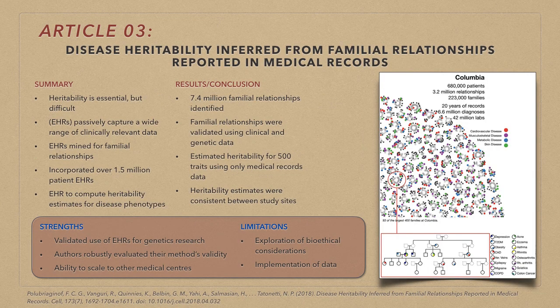Article 3 is a quantitative study which investigated the viability of using electronic health records to identify heritable disease in patients by determining the familial relationships. Taking a family history is the first step before a patient is referred for genomic testing. However, it can take a large amount of time and is often incomplete or incorrect.